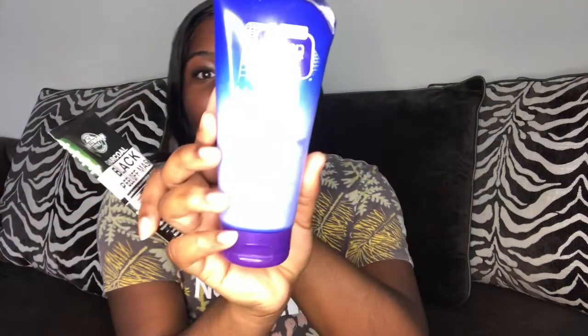And I use Clean and Clear every other day if you want to. I used to do this every day, but in the winter my skin gets very, very dry, so I use it like every other day. This is Clean and Clear. You guys can see it.